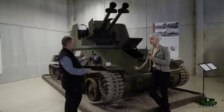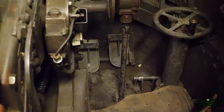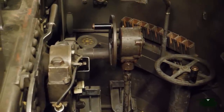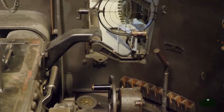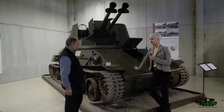Sort of. It was only intended as a trial vehicle. They made 16 of them. Okay. So there were not many of them. But they were used for some time, with a lot of difficulties, as it was an underpowered vehicle. It was too heavy, too long, too wide, so they had to do a lot of improvement to make it work as it was supposed to.